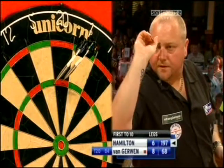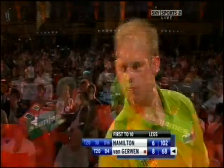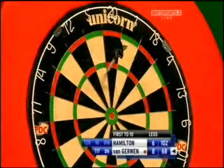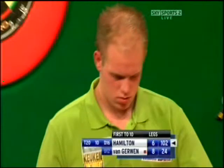Lateral drift, the technical term. 95. And it's very difficult to overcome once you get into the habit. It's like hooking a golf ball. Now 68 rather. 13, bull, double 12 now, and he was a long way away, and Hamilton's got a chance. Yes, because he throws with an artificial rhythm.